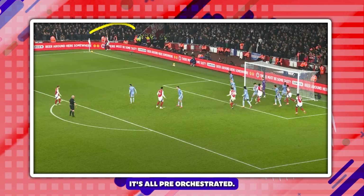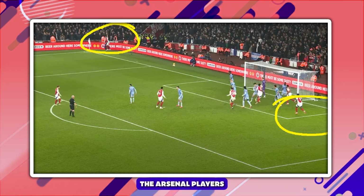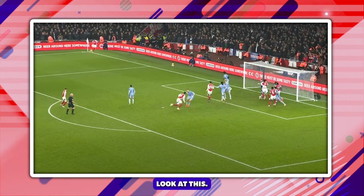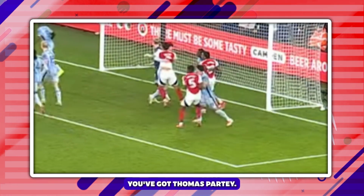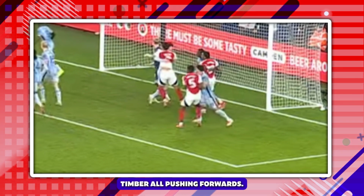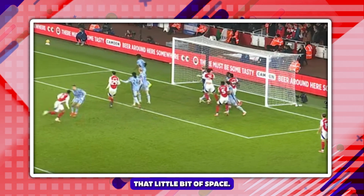It's all pre-orchestrated. Declan Rice knows he's going to whip it towards the back post. The Arsenal players who aren't involved in this know that they need to move these Tottenham players forward. So as the ball gets whipped in, look at this. You've got Thomas Partey. Let's try and have a closer look at this. You've got Thomas Partey. You've got the likes of Saliba. You've got the likes of Jurrien Timber all pushing forwards. And this is all to try and create that little bit of space.